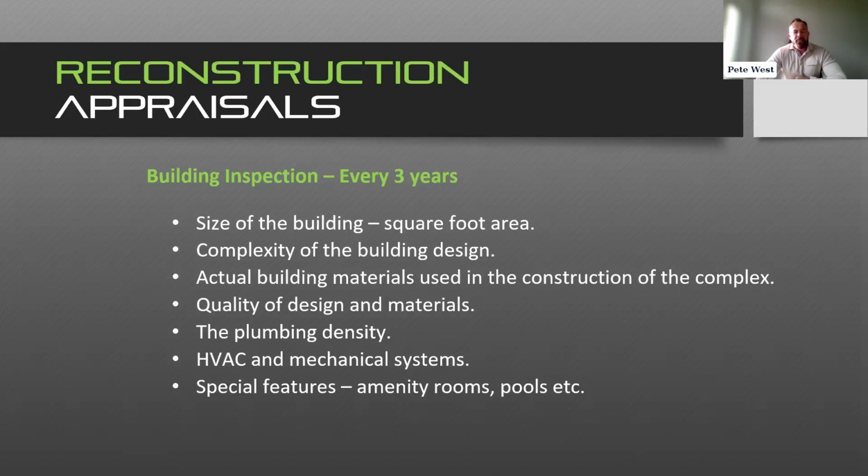So we strive for being very specific on the materials that are used. We apply percentages to the materials that are used on your building. And what that does, it creates a much, much more accurate appraisal in the end. Quality and design of materials, obviously a very high point here. We want to see if it's an economy quality build with small baseboards, simple kitchens, simple bathrooms, or a high quality design where you have cornice moldings, where you have steam showers, high-end plumbing fixtures, etc.